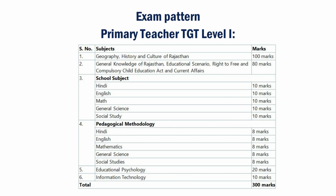For school subject, Hindi for 10 marks, English 10 marks, math 10 marks, general science 10 marks, social studies 10 marks. Pedagogical methodology, Hindi 8 marks, English 8 marks, mathematics 8 marks, general science 8 marks, social studies 8 marks. For educational psychology 20 marks, for information technology 10 marks. So total 300 marks for this exam.